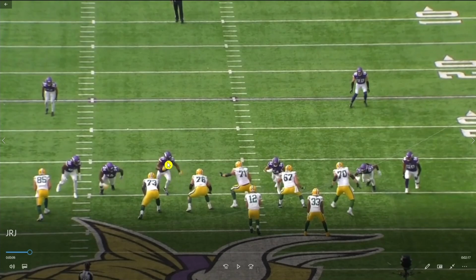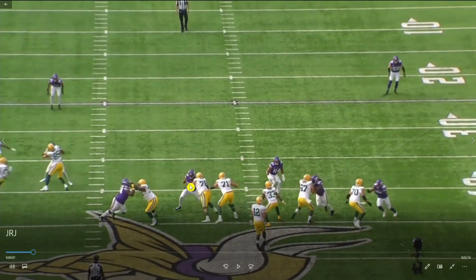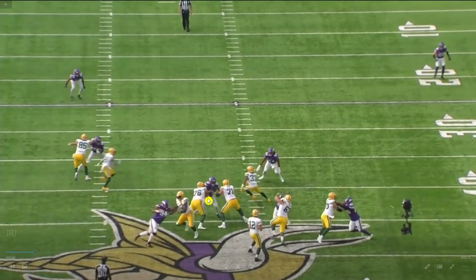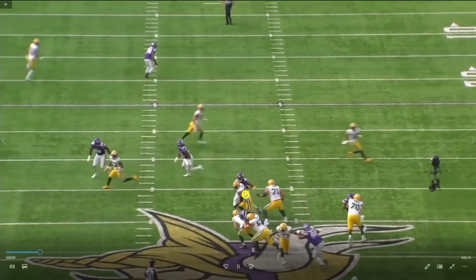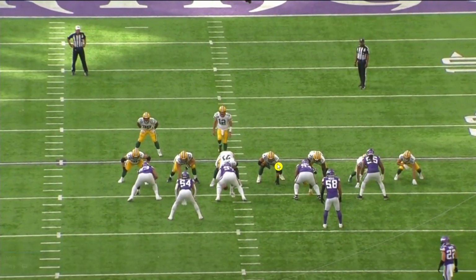Again, we're getting Danielle Hunter at 3 tech. He's rushing. They're getting into some exotic looks. And Runyan trying to cross face. He's trying to disengage, create leverage for himself, and Runyan does a good job staying in front, not allowing him to swipe the hands. He's able to reset and continue to stay in front of him with a little help from Josh Myers there at the end.